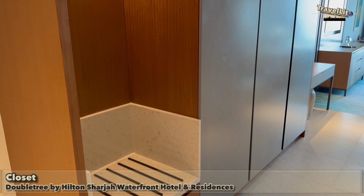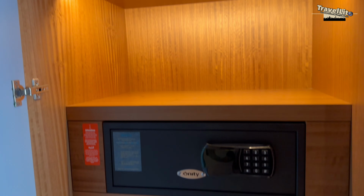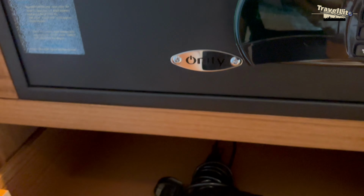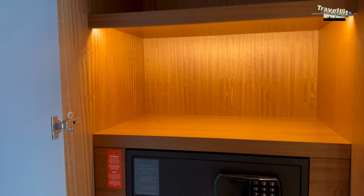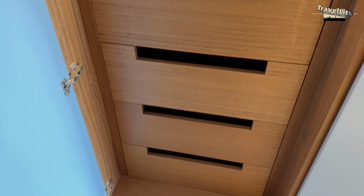This is the closet, guys. And over here you can put your luggage. And here is the closet. And this is how the closet looks like, guys. You have a safe box over here, a couple of drawers, and the hair dryer is here. Let's see what else is down here. All right, those are the drawers only, guys. And that is half of the closet.